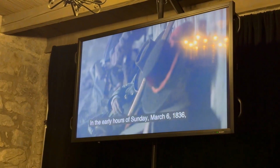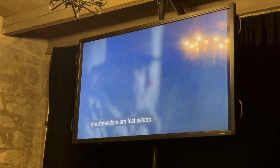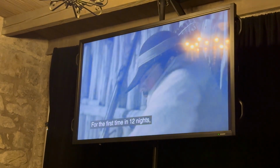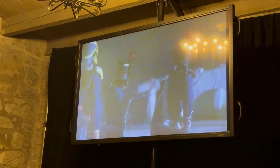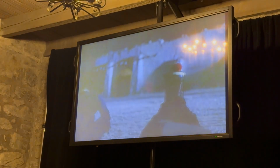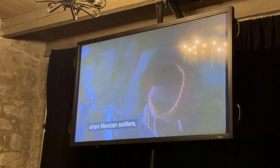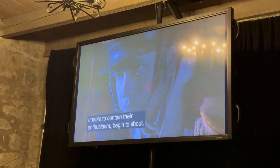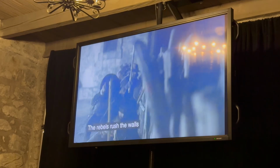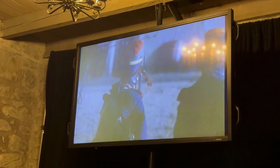In the early hours of Sunday, March 6, 1836, the defenders are fast asleep. For the first time in 12 nights, there's no cannon fire. The silence is a tactic. Santa Anna is planning a surprise attack. But the strategic silence is broken by his own men when Mexican soldiers, unable to contain their enthusiasm, begin to shout. The rebels rush the walls and fire into the darkness, manning their stations.